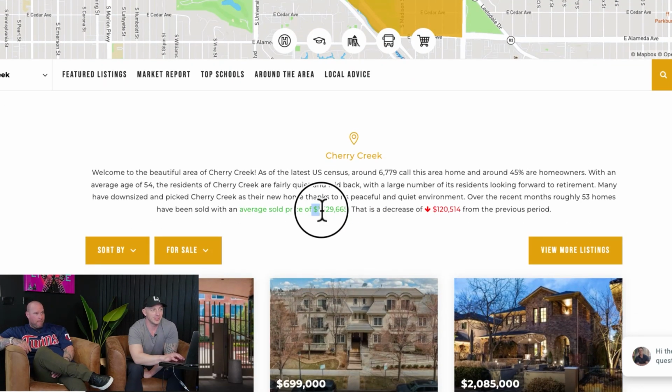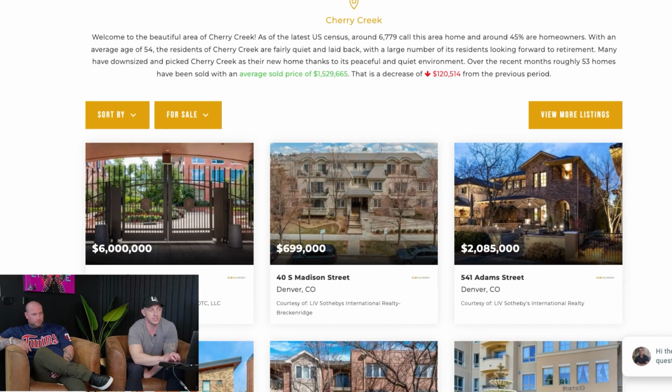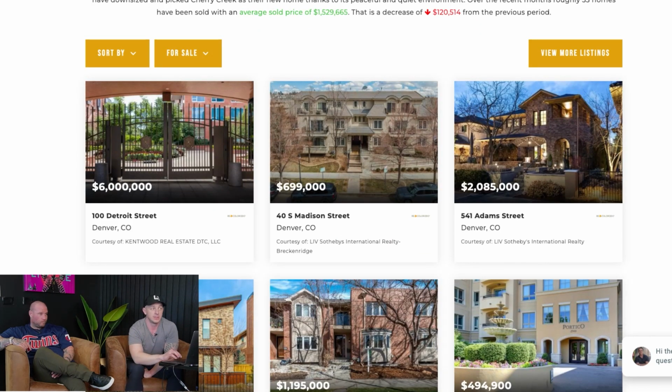Here we've got an average sold price of 1.5. Okay, now a lot of that, I promise you, is going to be condos, townhomes too.